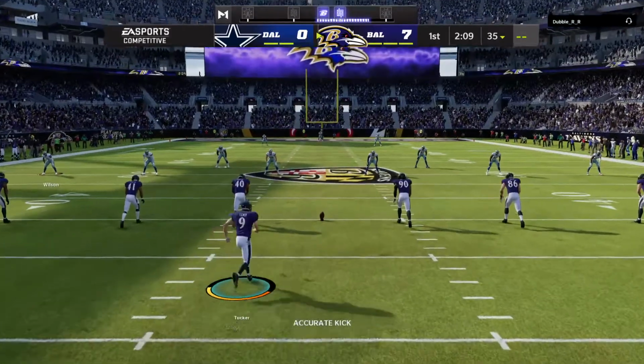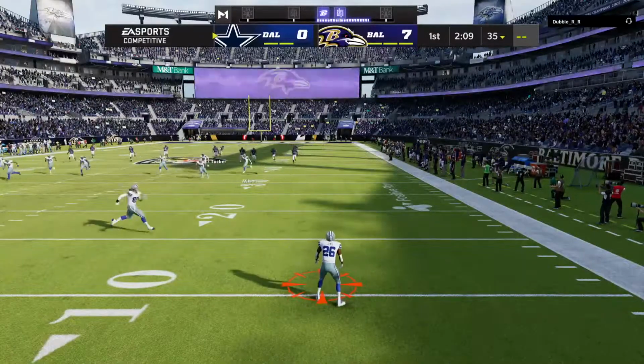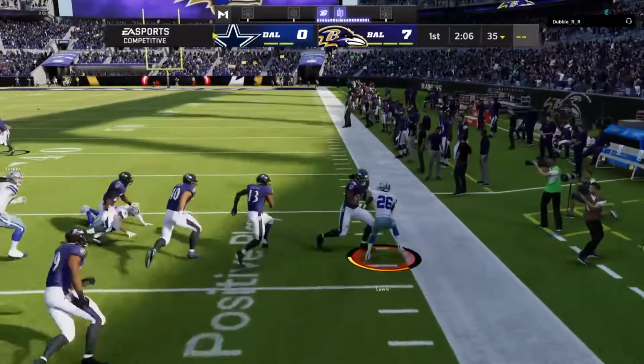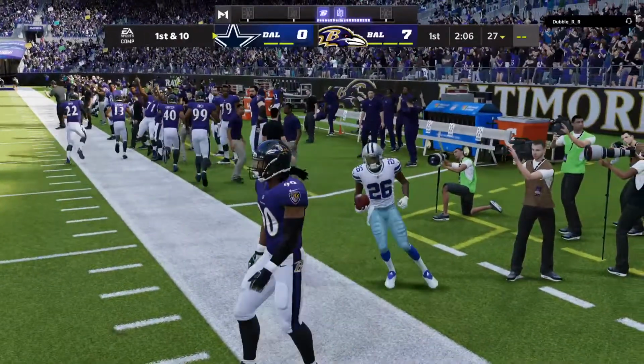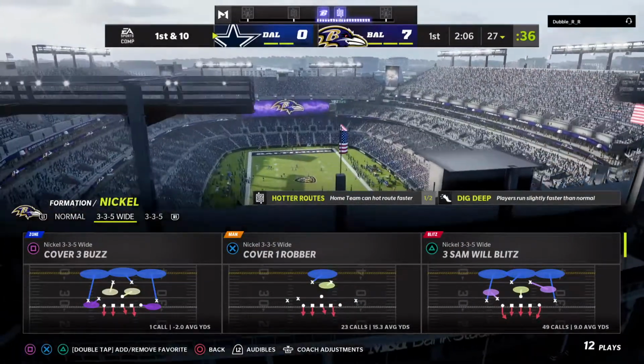So they throw the pick six. They'll get another shot at it now as this one's in the air. On the return, it's Jordan Lewis. And he'll be out of bounds across the 25, at their own 27-yard line.